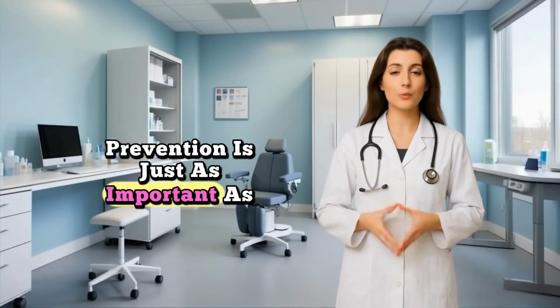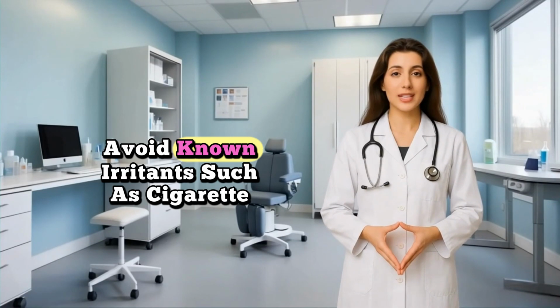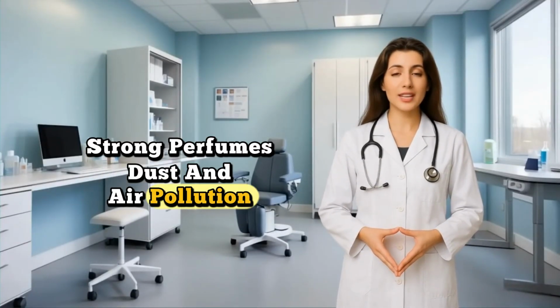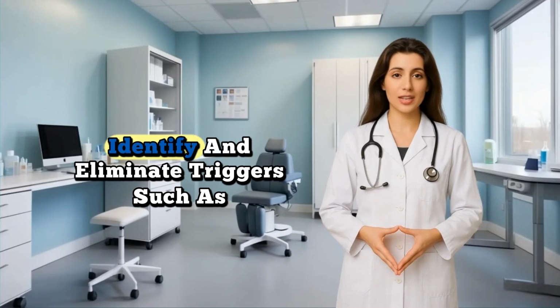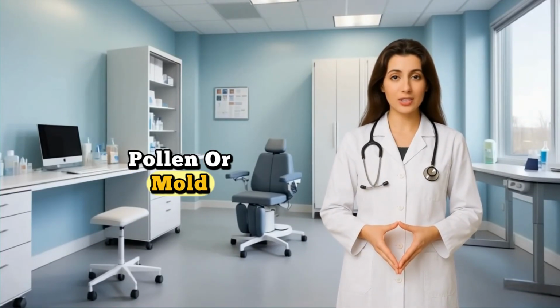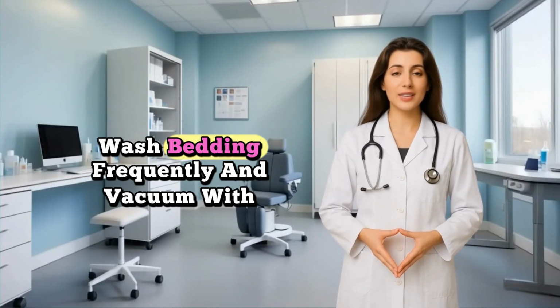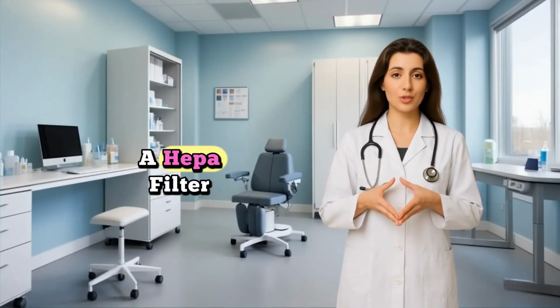Prevention is just as important as treatment. Avoid known irritants such as cigarette smoke, strong perfumes, dust, and air pollution. If you have allergies, identify and eliminate triggers such as pet dander, pollen, or mold. Use allergen-proof covers for your pillows and mattresses, wash bedding frequently, and vacuum with a HEPA filter.